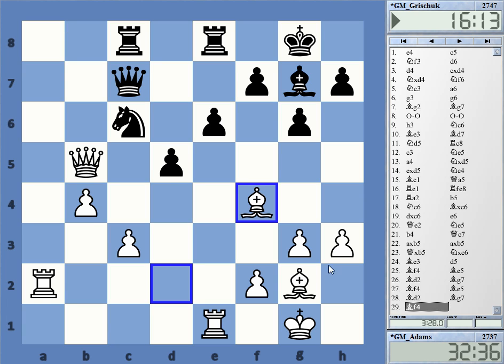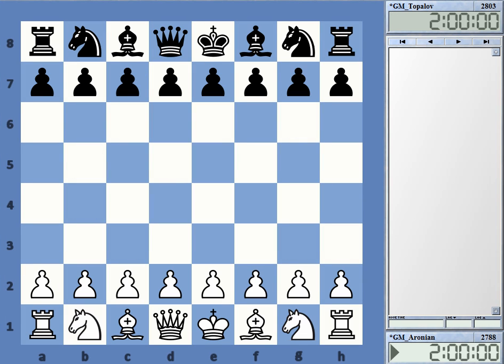Okay, let's go check the next game. All right, this is Aronian Topalov. That's the next game. Topalov has one of his worst tournaments, I think, probably ever, being on -3. I would need to look it up. It's pretty terrible. He lost a bunch of games and didn't get to win a game.